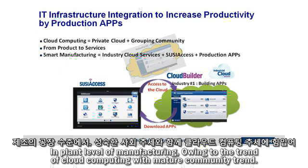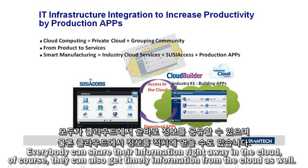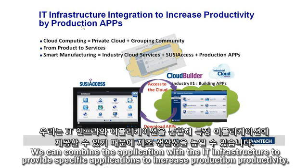In the plant level of manufacturing, owing to the trend of cloud computing with mature community trends, everybody can share their information right away in the cloud. Of course, they can also get timely information from the cloud as well. We can combine the application with the IT infrastructure to provide specific applications to increase production productivity.